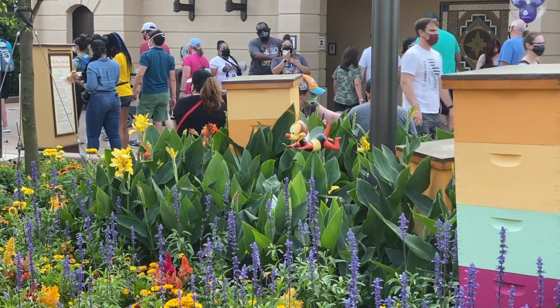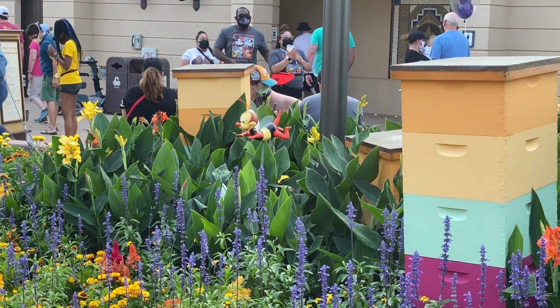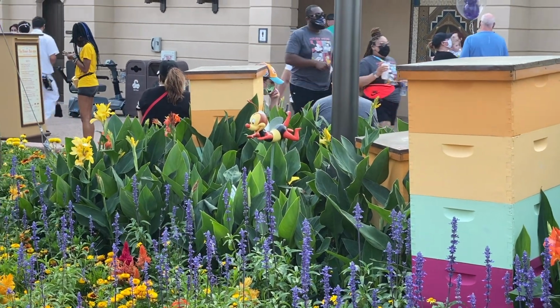And there he is. We found Spike at the Honey Bee-stro. And he is a honeybee, so another Spike found. We're marking off that game.